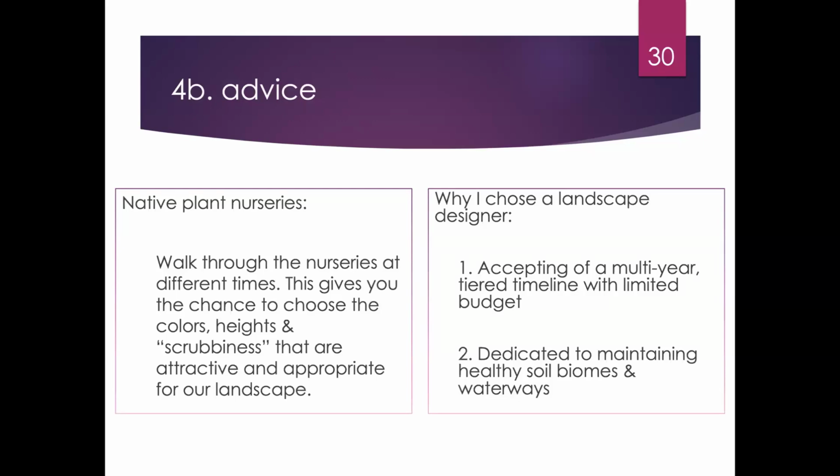For advice, I actually did two things that not everybody has to do, but this was my personal journey. One thing I did is I went to a lot of native plant nurseries, and then I proceeded to walk through those nurseries at different times. And I'm not just talking about different times of the day, I'm also talking about different weeks and even different seasons. The reason is that gave me a chance to see what it looked like when I had a mass of a particular plant versus a single plant sitting on its own, right?